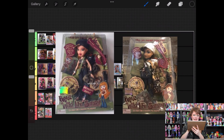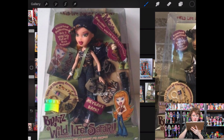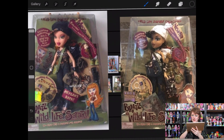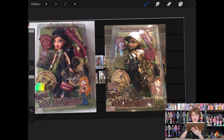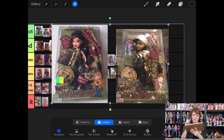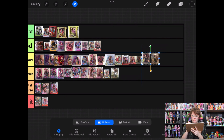Then we have Megan and Nevra from the same line. They are kind of similar, but she has much more of a zebra, possibly a tiger print there, and then she's got more of a leopard print. I think I like them both the same amount, which is not much, but not the worst. They're both going into just okay.